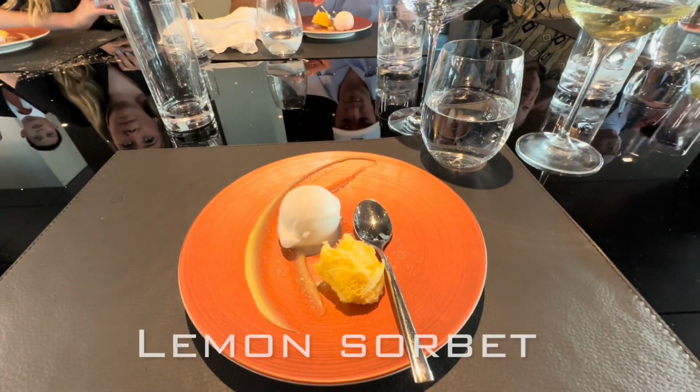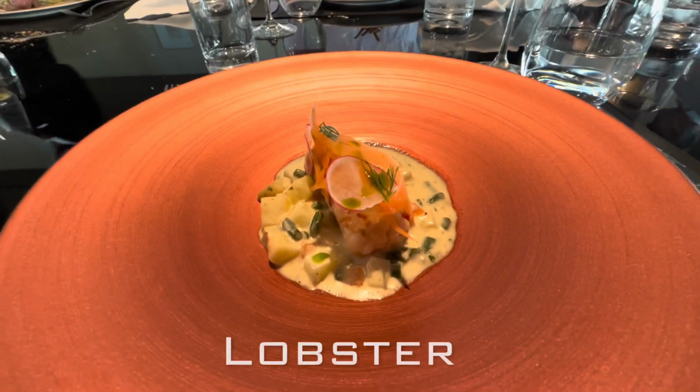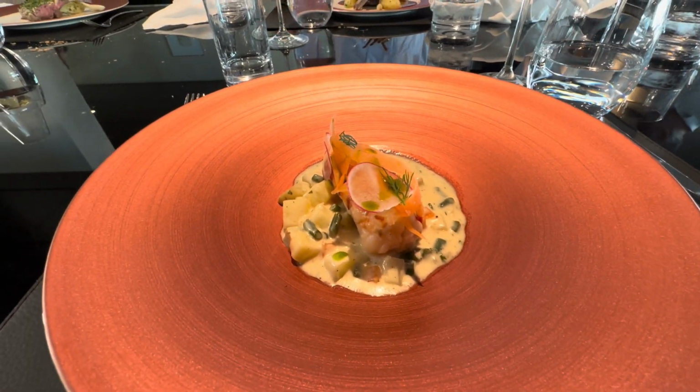Here you've got your lemon sorbet with lemon dust, lemon puree just to cleanse your palate. Alright, so here you've got your lobster with barbang sauce with some beans, carrots, artichokes.